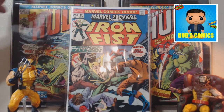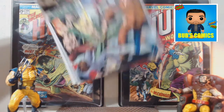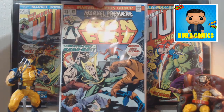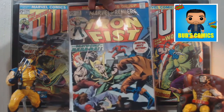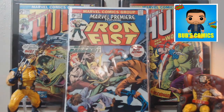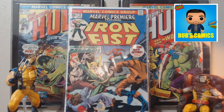I have Hulk 180, Hulk 181, and then I'm still trying to steal Hulk 182. And then I've also added Hulk 179, which is the first mention of Wolverine. So that's my 2018 want list. Of course, getting Hulk 181 was the hardest. Hulk 180 got the ball rolling. So we got just 2 more comics to pick up for 2018, and then my major want list will be finished.